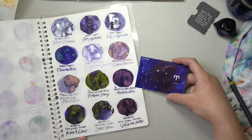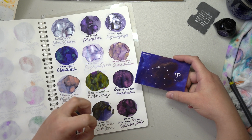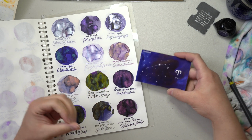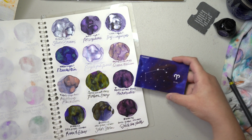It's very close to the base of Ferris Press's Auroralis. Auroralis is still a bit more, I'd say, washed out looking. It's dark, but it has maybe a bit more of a brownness to it. But with the shimmer, I feel like these two are kind of similar.